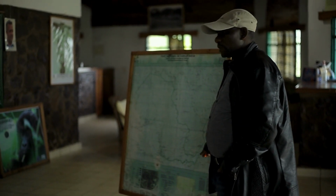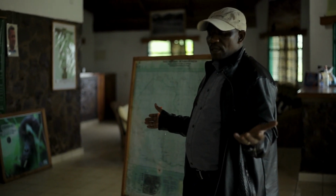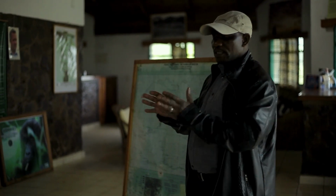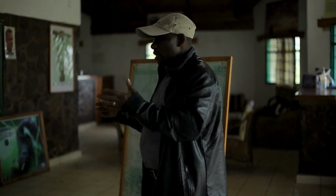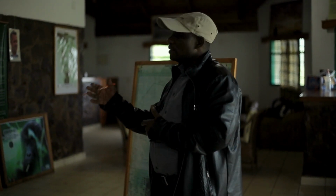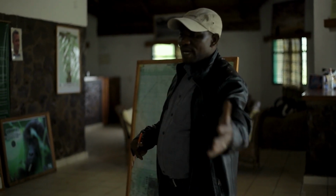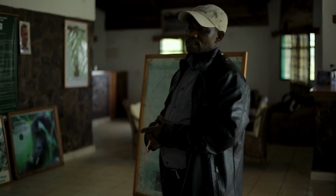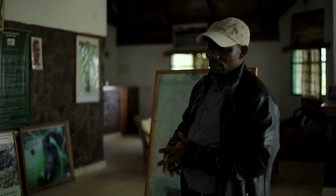We are going to trek the gorillas, but before we trek the gorillas, it is better to know how they are spread around Africa, and how we can differentiate them in those different places. Normally, from the apes, we consider different kinds of apes. There are great apes and small apes. The small apes are small monkeys and baboons, and the great apes are chimpanzees, gorillas, maybe bonobos, maybe orangutans, and human beings.